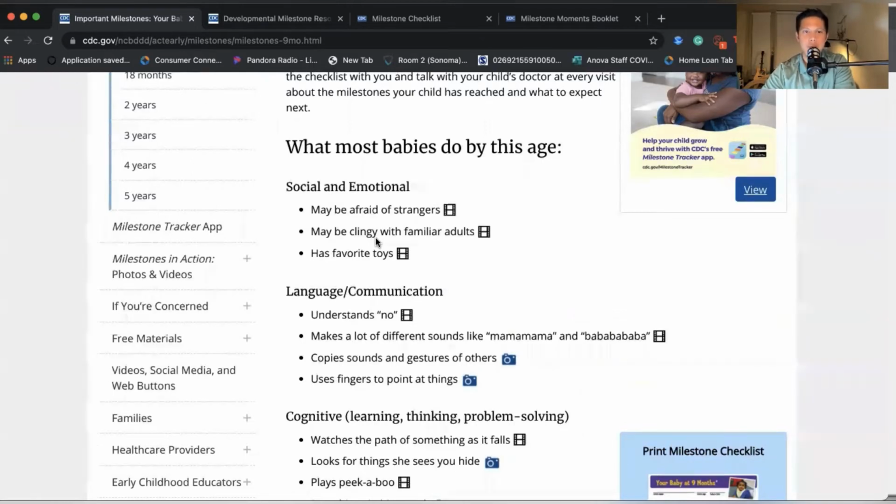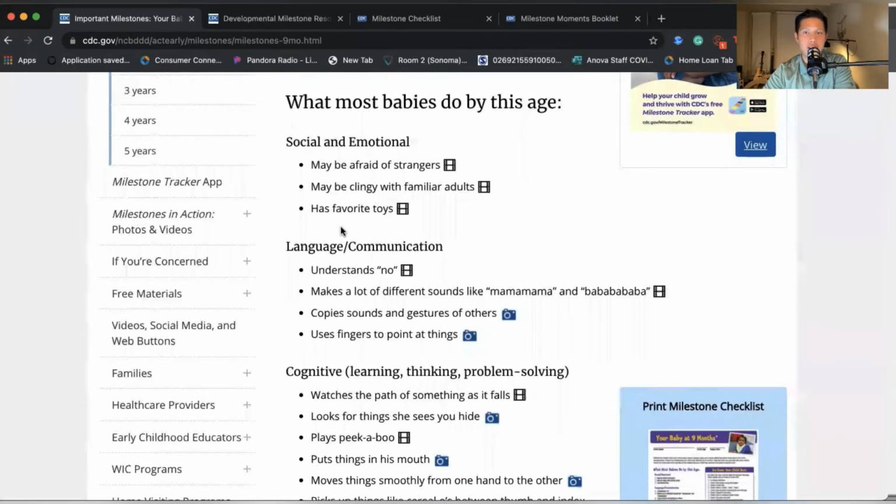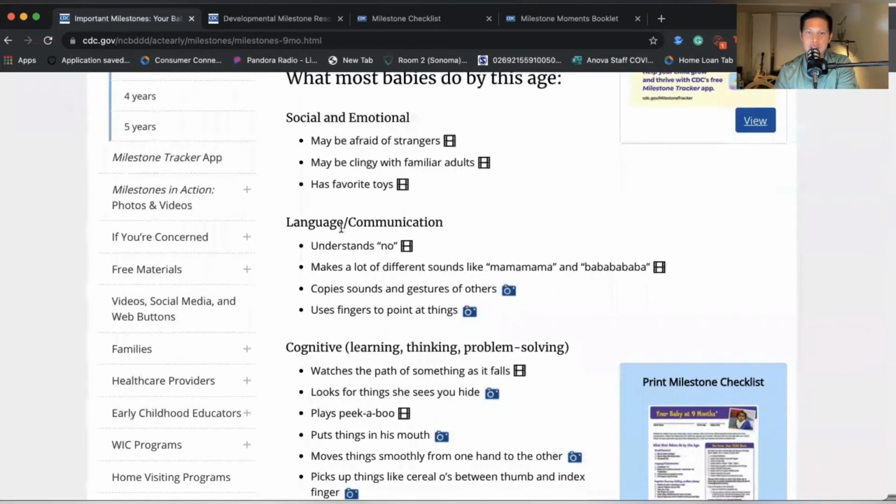So social and emotional, they listed out: may be afraid of strangers, may be clingy with familiar adults, or has favorite toys. So these are things that you need to look out for, and that have to be present for your child. Language and communication: understands no, makes a lot of different sounds like ma, ma, ma, or ba, ba, ba, repeated syllabic sounds, copies sounds and gestures of others. If you smile, they smile back, or uses fingers to point at things. But it's language and communication, basic communication at 9 months.